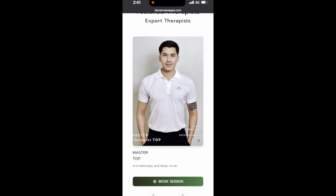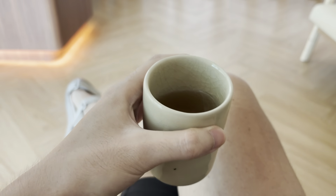But anyways, I did mention that if you wanna come here, you should probably check out their website first and book in advance so you can take a look at all the photos of the masseurs. But I did mention that I felt a little catfished with my guy. I felt like this is not just me because while I was sitting there, after my massage ended, I had a friend who went in a little bit later than me, so I was waiting for him to finish.